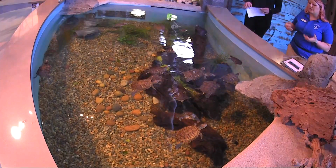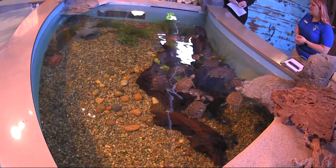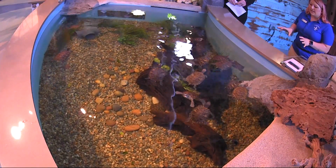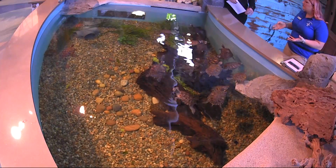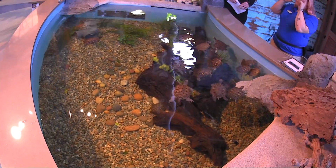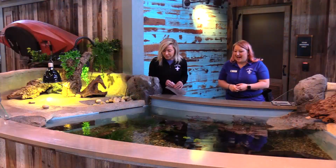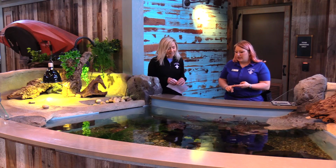These species of turtles can actually be found throughout the Midwest, so you can find a lot of these right here in Missouri. In this habitat, we have 4 different types of turtles. We have our red-eared sliders, which are going to be the ones with red stripes where you would expect an ear to be. Yeah, I see them. We also have some Cumberland turtles, some yellow-bellied sliders.